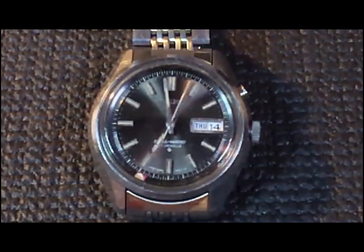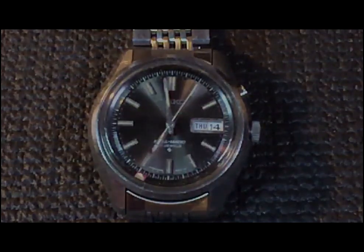I like the fact that this watch has been worn. It's not a safe queen by any means, and it's a watch that has been worn by several people, and now it's going to be worn by me.